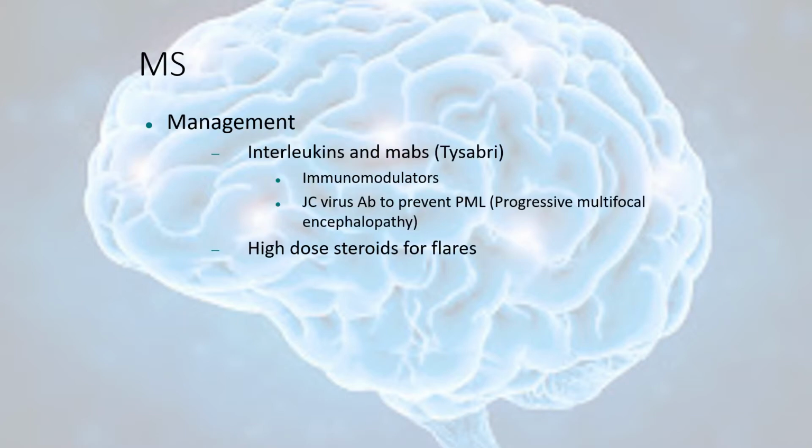So how do we manage MS? Well, MS does seem to be an autoimmune process, so we have figured out that there's a number of different ways that we can manage it. We'll use the monoclonal antibodies such as Tysabri. We do need to make sure they don't have the John Cunningham virus, so we check for that antibody, because there's an incidence with these monoclonal antibodies of something called progressive multifocal encephalopathy, and those folks will have this very nasty encephalopathic process. With MS, we'll give high doses. We'll often give 1,000 milligrams of Solu-Cortef or Solu-Medrol. And they do seem to respond and don't have a lot of side effects, interestingly.